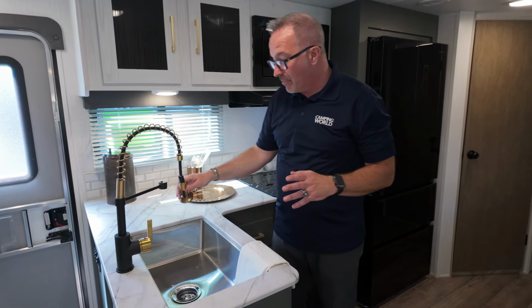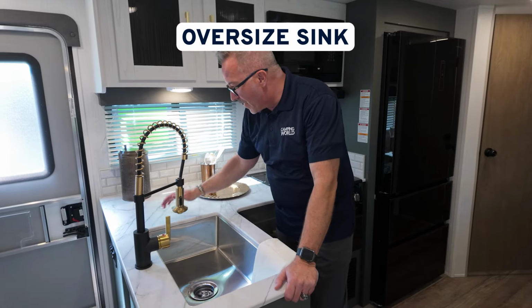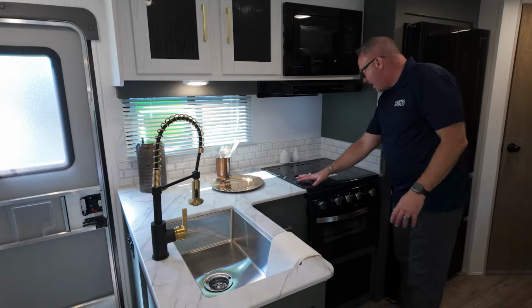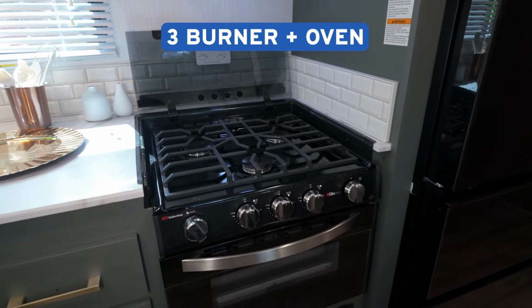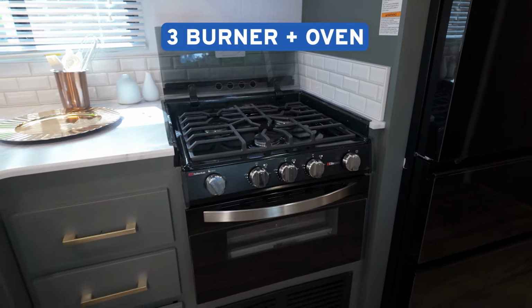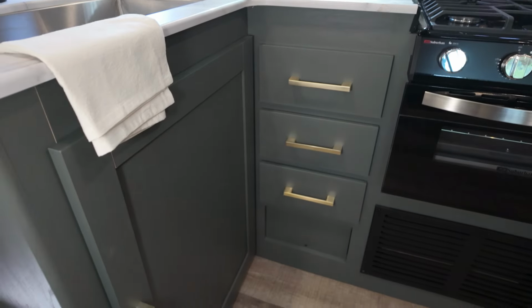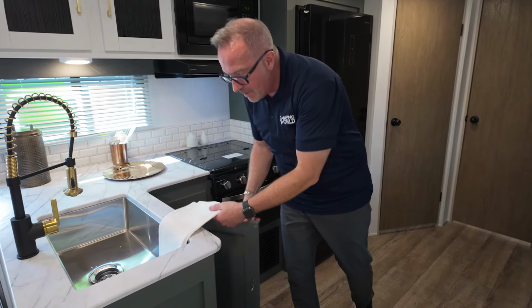This is absolutely beautiful with the aesthetic. Oversized sink, which is undermounted, thanks to my press surface countertop with the rounded edges. Good prep space, and my cooktop is flush mounted, 3-burner with an oversized oven. My drawers, solid wood, finished off on drawer guides. Just look how nice and clean that looks. I even got a little storage space underneath.